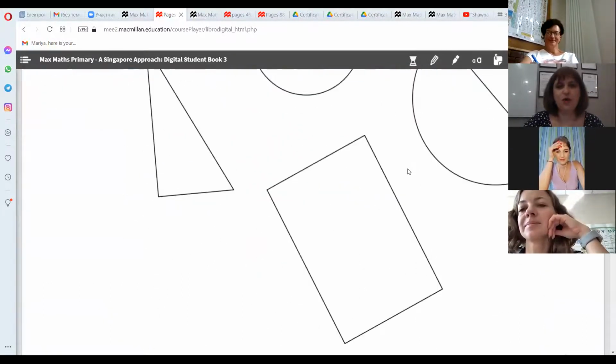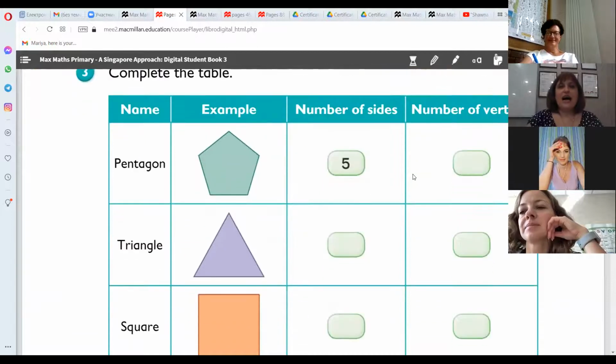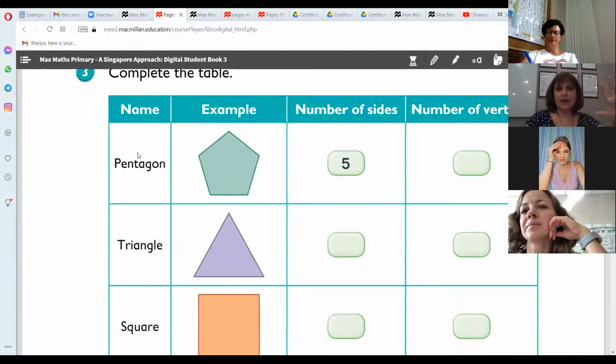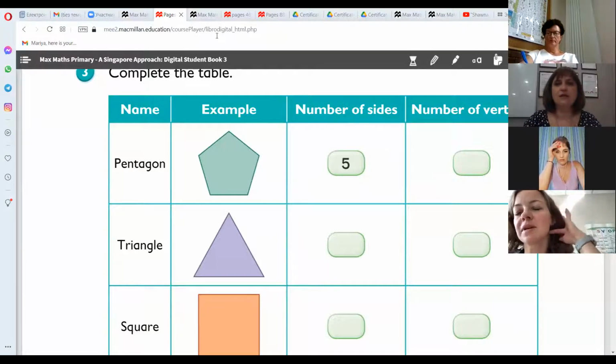Wonderful. So now we are going to look at another table. Name, example of the shape, number of sides, and number of vertices. So look at number one. It is a pentagon. It has 5 sides. How many vertices does it have? 5 as well. Okay, let's put down 5 here. And they could make the same table.